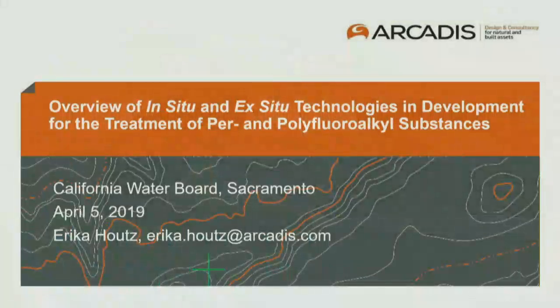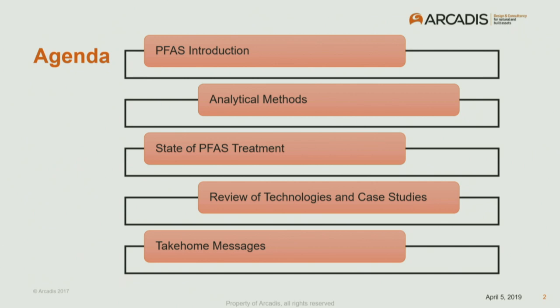Okay, so today I'm here to talk to you about both in situ and ex situ treatment technologies for PFASs. That will be the main focus of the presentation. We will do a quick introduction on PFAS, mainly focused on some of the properties that will affect the performance of these chemicals in the different treatment technologies that we'll discuss. Also briefly go over analytical methods that can be used to assess the performance of these treatment methods, and also underscore the extent to which some of these are standardized or not. Then I'll give kind of a broad overview of the state of PFAS treatment, and then go into some of these specific technologies, how they're performing, and in a couple of cases, show some case studies. And then we'll conclude with take-home messages.